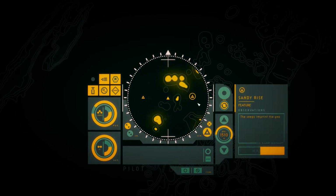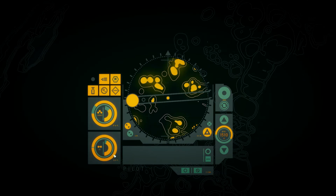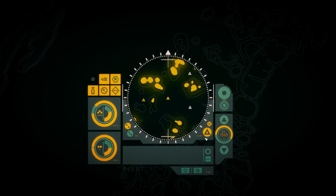Alright, let's see how dangerous they are by crossing one. Sandy rise. The seeps imprint the geological patterns of the underlying rock into the silt, forming both deep pools and untouched rises. Alright, it burns a little bit of oxygen, it looks like, at least.